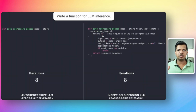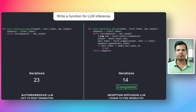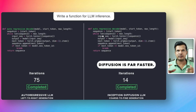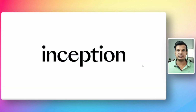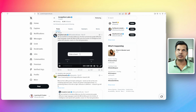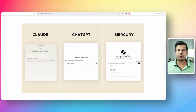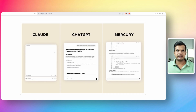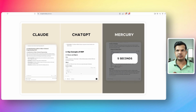It will generate the whole text in one go. It might not make much sense initially. It's like the grainy image, but then slowly it will refine itself, and we can see that it's significantly faster to do it this way. You'd get a better understanding if you check this out. Here, the prompt is: write a detailed guide to object-oriented programming. The same prompt was given to Mercury, ChatGPT, and Claude. See how much faster Mercury finishes.